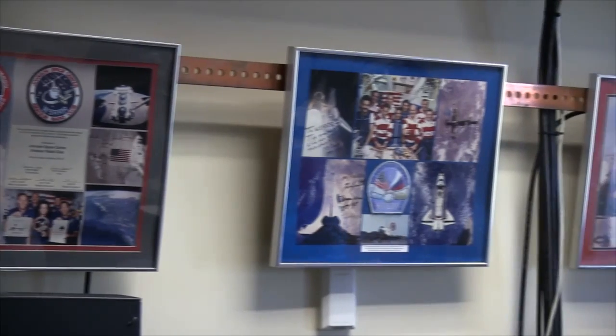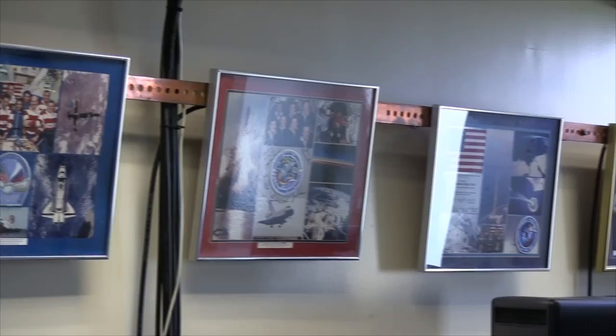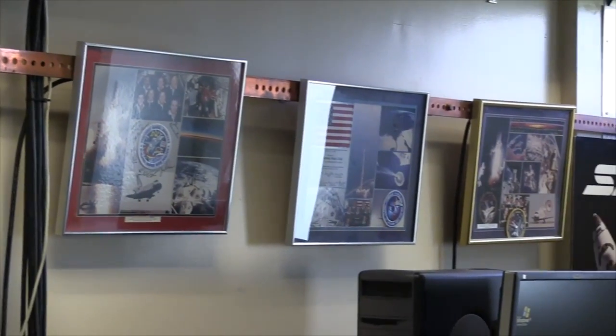Right. We've supported many shuttle flights directly from here. We've had this station supported direct contacts with the shuttle when the shuttle program was going on, and we trained a lot of the crew members, got them their ham licenses. They operated on the station, and they were kind enough to sometimes fly their patches and bring them back and autograph the boards for us. Well, that's very cool.